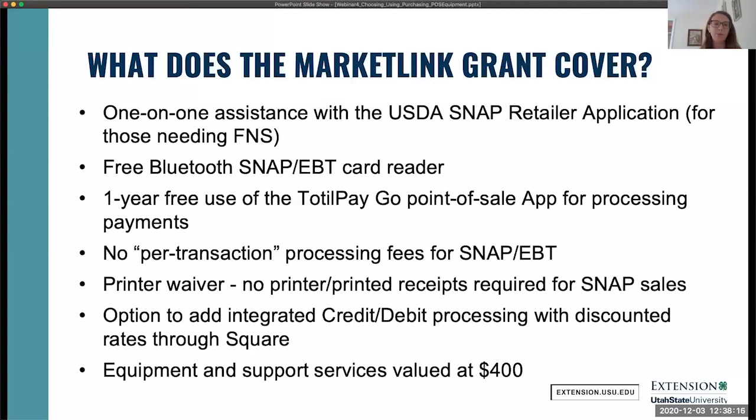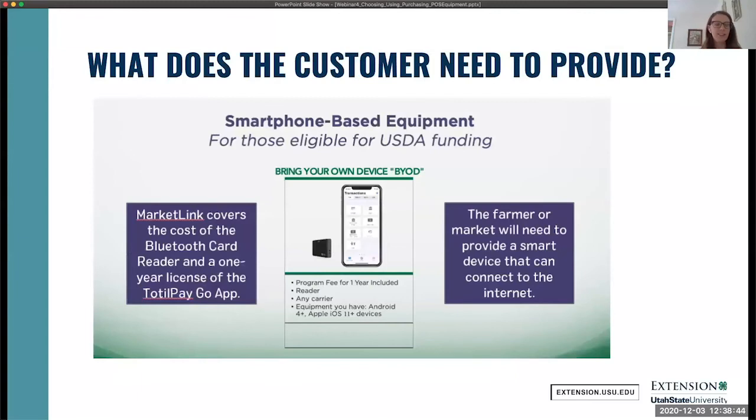We also have the option to add integrated credit debit processing with discounted rates through Square. Support services are valued at about $400. It's a relatively small grant, but it's a good way for especially direct marketing farmers that may be unsure of how big their customer base might be to try it for a year, without putting in a whole lot of time, money, and effort. Okay, next slide, thank you.